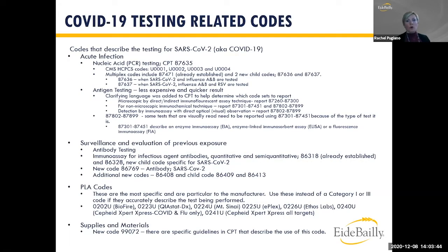So let's start with the COVID-19 testing related codes. Most of these codes are already familiar since the AMA fast-tracked their approval starting last spring. There's a lot of technical lab terms on this slide, and I'm not going to pretend to be a lab tech. Even the AMA during their presentation with us acknowledged that the terminology is confusing. Because of that, they added a great deal of information at the beginning of this section in CPT. So we highly encourage you to read through that portion of the CPT manual.